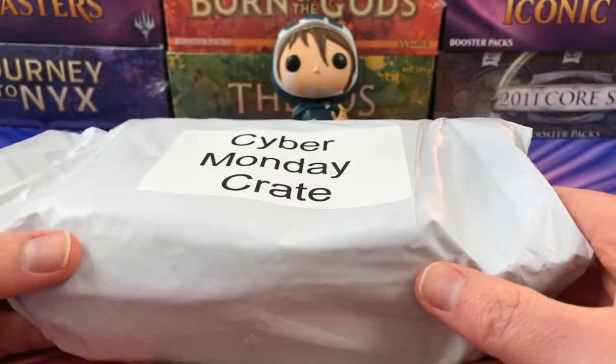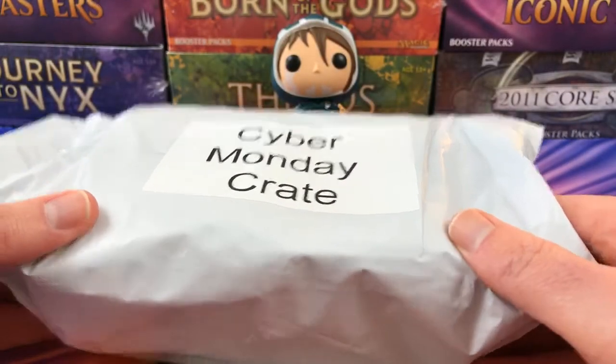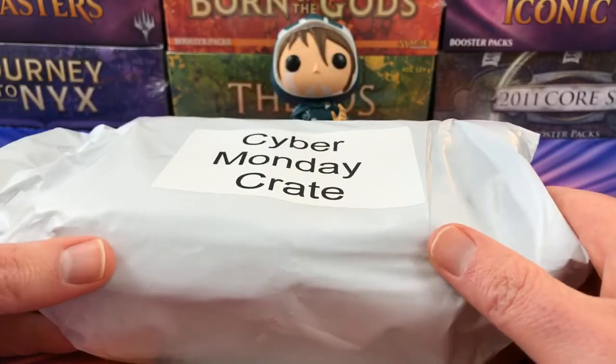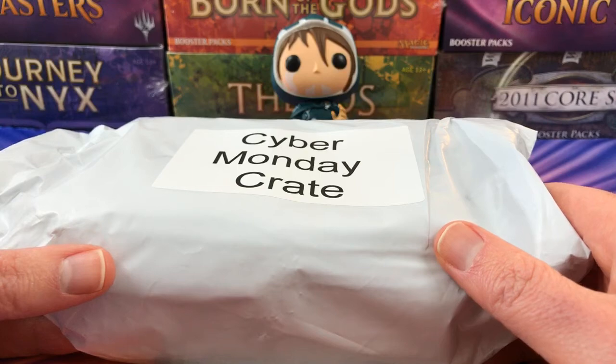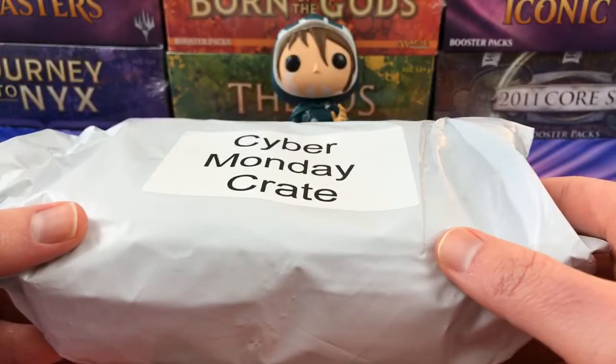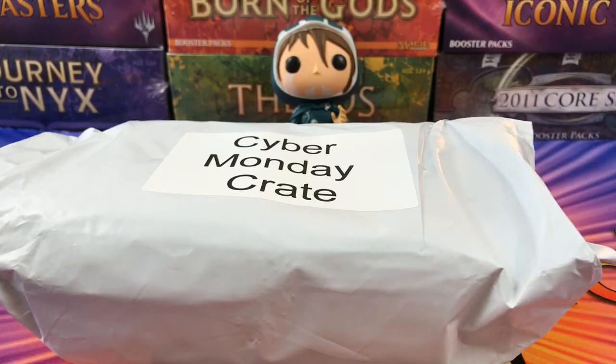And MTG Purple says it's Cyber Wednesday crate then. Yeah, they're still selling it, so they might as well just call it Cyber December or just Cyber crate. So we'll see what we get.